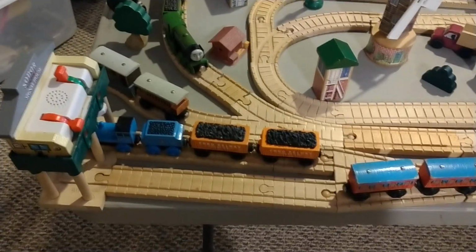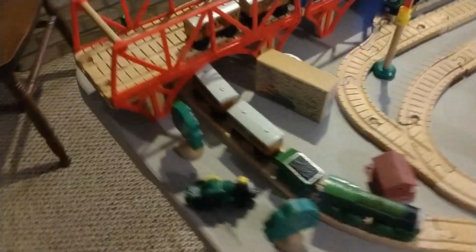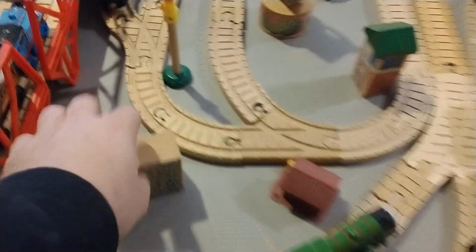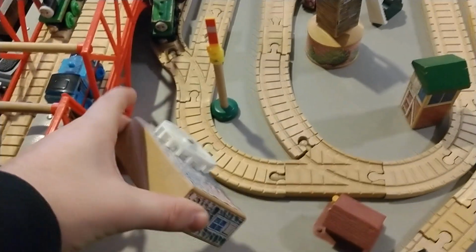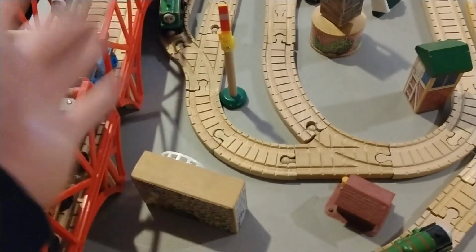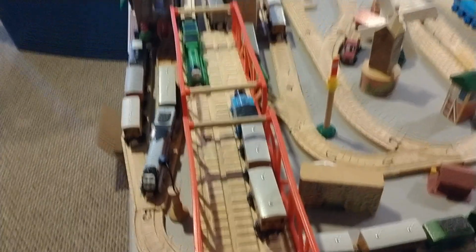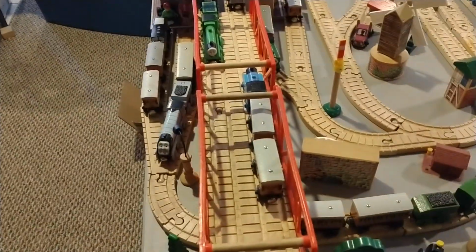Got Toby, Edward, Gordon over here in Big City Engine, Trevor's in his field, watching over, making sure things go okay. Here's another new piece of mine. This is the water mill. It is missing the top, but that won't be too hard to either create one on my own or just buy one. Yeah, I like bridges. We'll get to that in a minute.